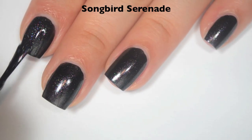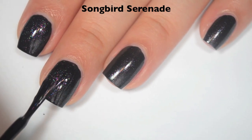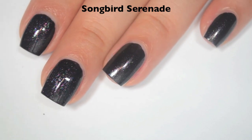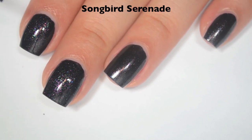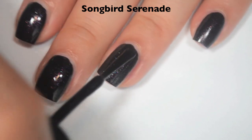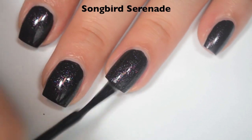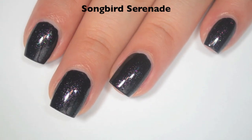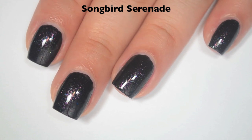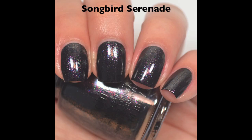So here's 2 coats. So this one covers completely on 2, but looking at my nails after that first coat dried, if I had done a little bit more careful application on my pointer and middle fingers, it would have been a 1 coater. Because the other 2 nails covered perfectly and I just had a couple of light spots on the first 2. And this does dry a little bit dull, so you will want top coat. It's going to help that shimmer stand out. So that is 2 coats of Songbird Serenade.